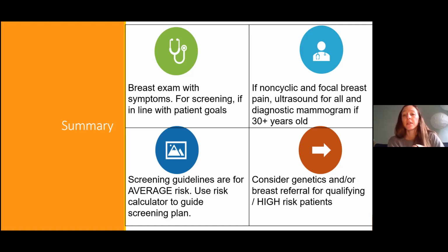For breast pain, if it's non-cyclic and focal, I'm going to do an ultrasound for all my patients and a diagnostic mammogram if they're over the age of 30. So know that age and type of pain is going to guide what we do.